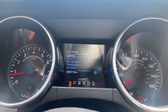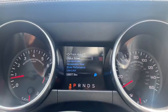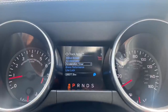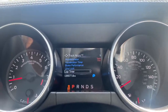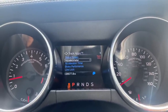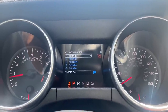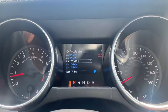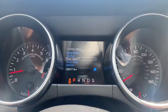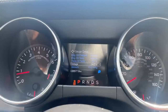Wipers, windows, remote start, all life locks. Go back, go back. Let's go to track apps. What is this? Status screen. What status screen? Acceleration, timer, brake performance, line lock. So you do have line lock on here. I guess it showed the times. Show your times. But yeah, you just roll through that, man, and play with that a little bit. Gauge mode.